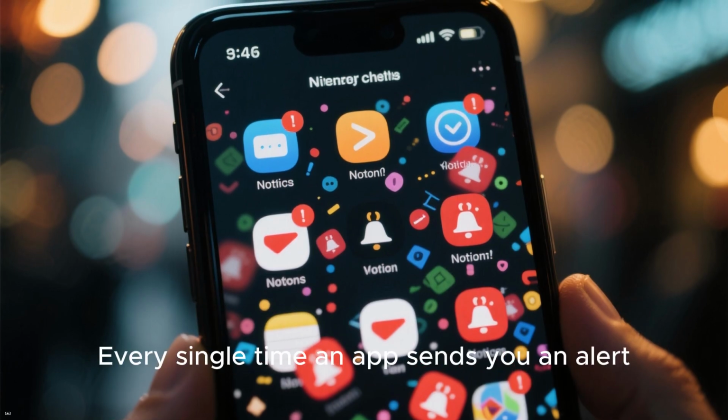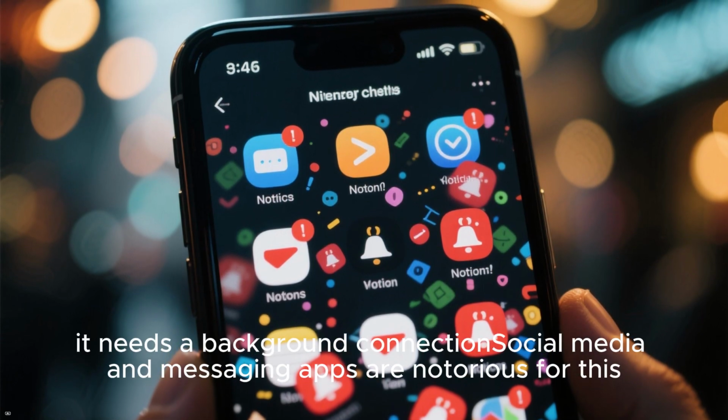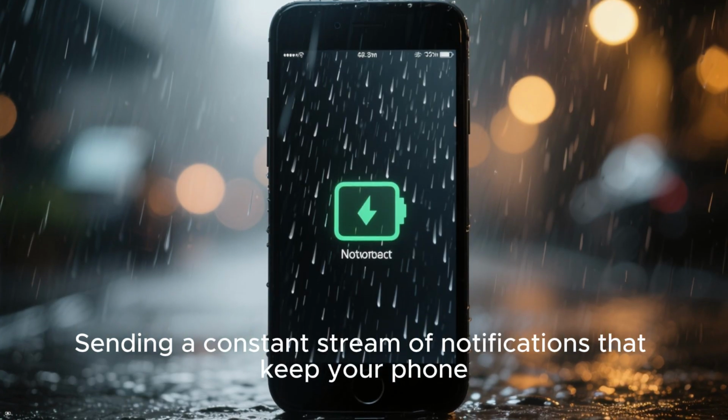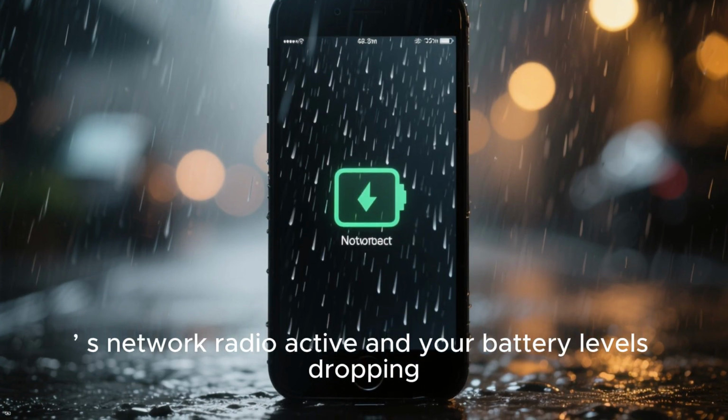Then you have push notifications. Every single time an app sends you an alert, it needs a background connection, sending a constant stream of notifications that keep your phone's network radio active and your battery levels dropping.